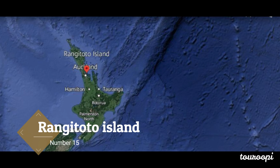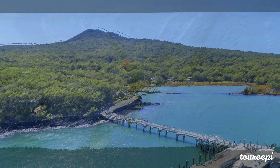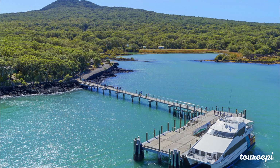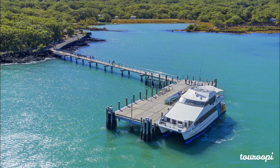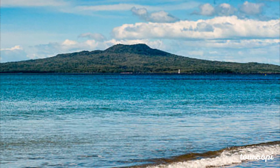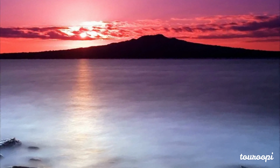Number 15, Rangitoto Island. The island, which recently emerged from the sea in New Zealand, is also arguably the youngest volcano in the country. That's about 600 years ago. This is a great place to get a boat experience in New Zealand. The island can be reached after a scenic boat trip from Auckland.